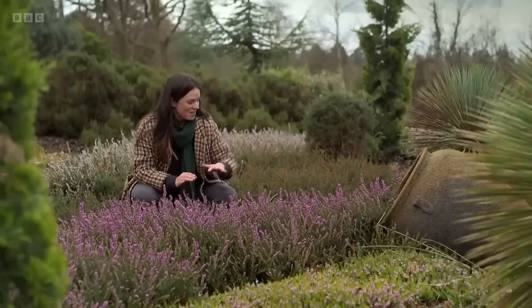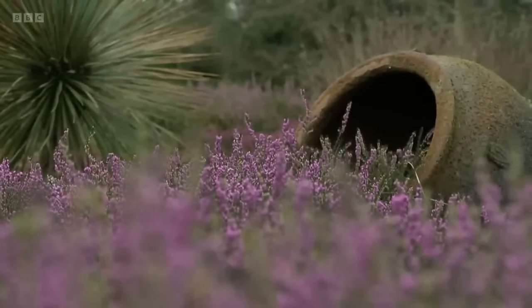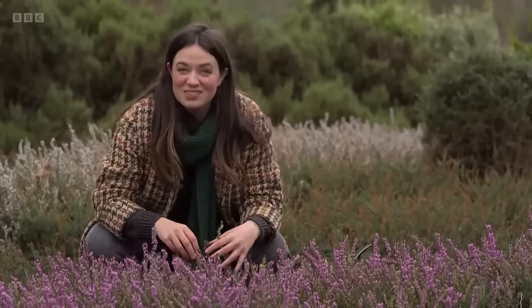And what I love here is that they've planted them tumbling out of these big old terracotta pots. Looks really Mediterranean, but using a plant that you wouldn't normally associate with that kind of scheme. So it's a little bit playful, but I think it works really well.